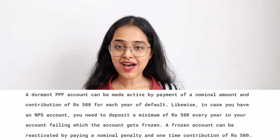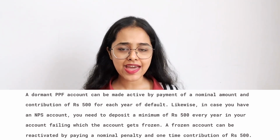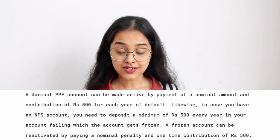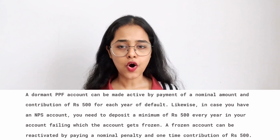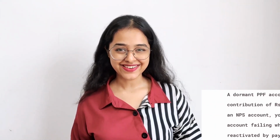Likewise, in case you have an NPS account, you need to deposit a minimum of rupees 500 every year in your account, failing which the account gets frozen. A frozen account can be reactivated by paying a nominal penalty and a one-time contribution of rupees 500.